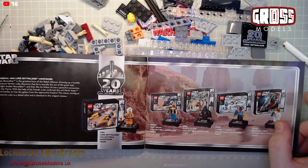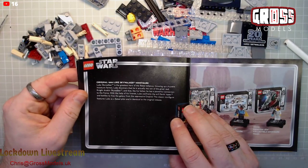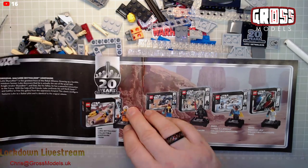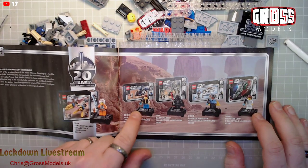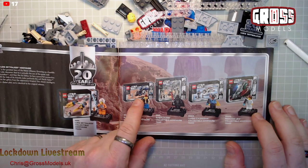It says it contains the original 1999 Luke Skywalker minifigure, the greatest hero of the Rebel Alliance. A little bit of history about him. Right, there we go. We get to see what the others are. We have the Han Solo collectible. Comes with, it's like a clone dropship, possibly. I can't quite tell from the little picture.